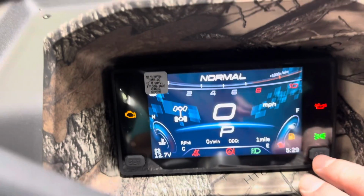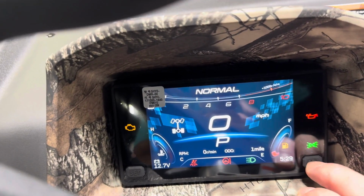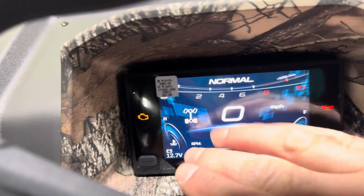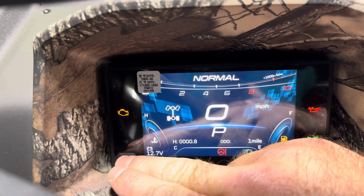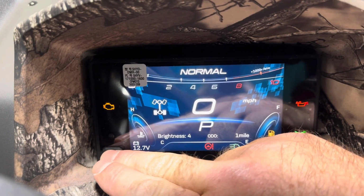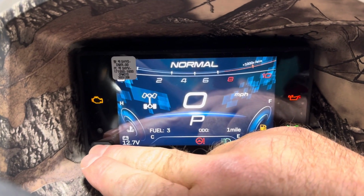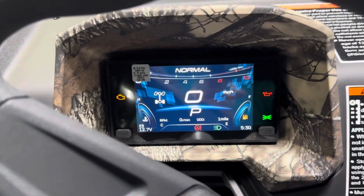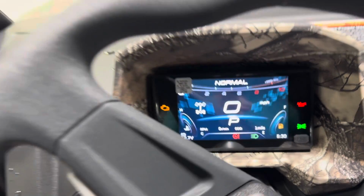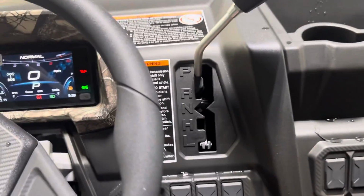If you want to change all this stuff, you got some buttons. I'm going to do this one first. You can change it, see the trip at the bottom changing. All right, hours, how bright it is, your fuel. That's pretty much it. It's also flashing, telling me I need to put my seatbelt on. We're not going to worry about that right now.